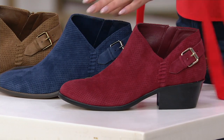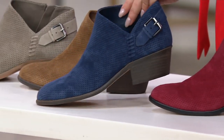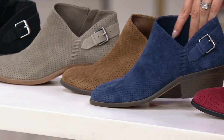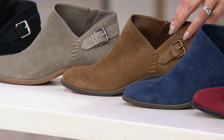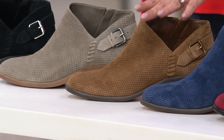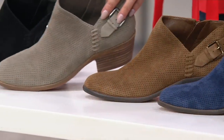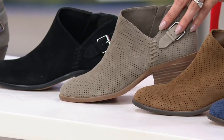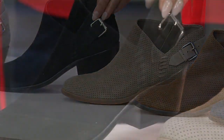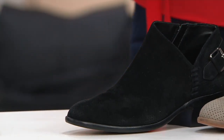Really pretty. Then we have it in our navy, and that is a true navy. Navy suede is gorgeous. We'll talk all about the detailing, but I think you can already see just how special and high-end this boot looks. This is what we're calling pumpernickel. It is our brown, and it's a really warm kind of whiskey brown. This is called Foxy. It's like your taupe, your sand. Consider this a nice winter white. And then we have it in the color that I have on, which is black, and that heel is dyed to match, which keeps the whole look very updated.